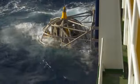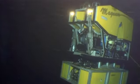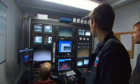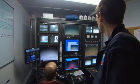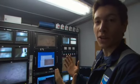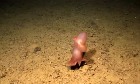The enormous depth and pressure mean the oilmen use remotely operated vehicles. When these ROVs are on downtime, it's a rare chance for marine biologist Daniel Jones to turn the remote control cameras on some extraordinary creatures which thrive 4,000 feet underwater. This is what it's all about. Huge amount of life down here despite the crushing pressures and the low temperatures.